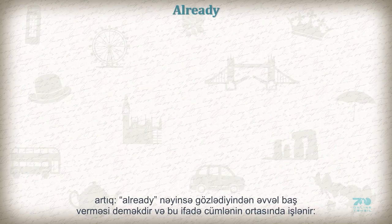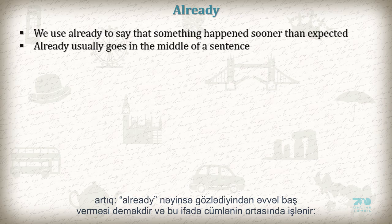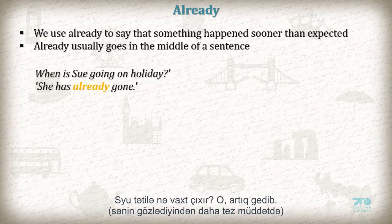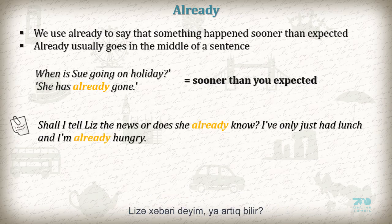Already. We use already to say that something happens sooner than expected. Already usually goes in the middle of a sentence. When is she going on holiday? She has already gone. That means sooner than you expected. Shall I tell Liz the news, or does she already know? I've only just had lunch, and I'm already hungry.